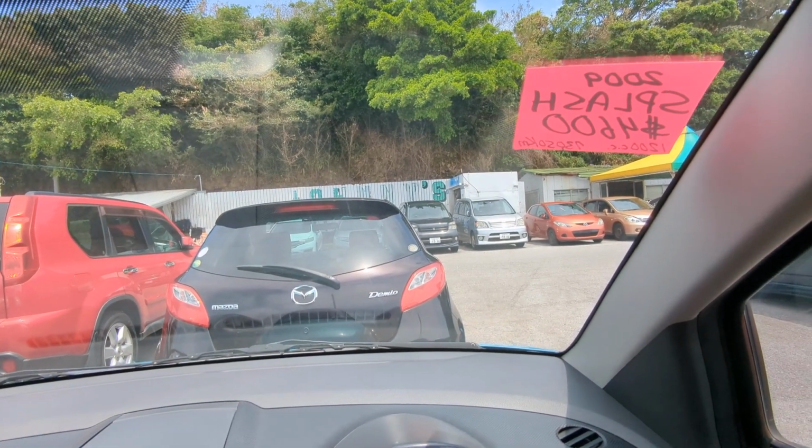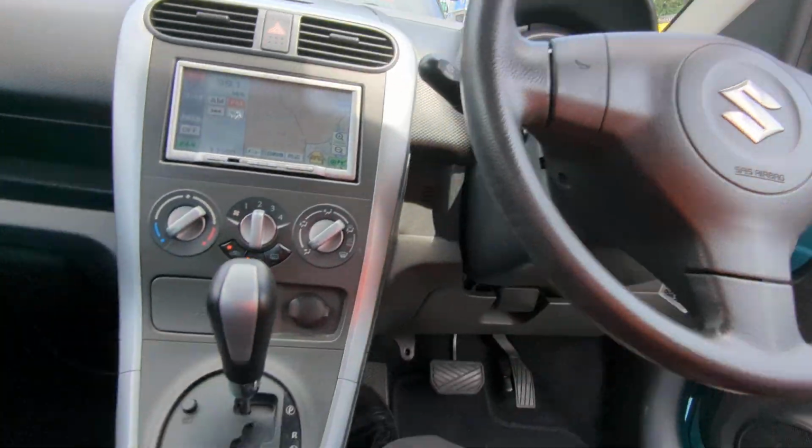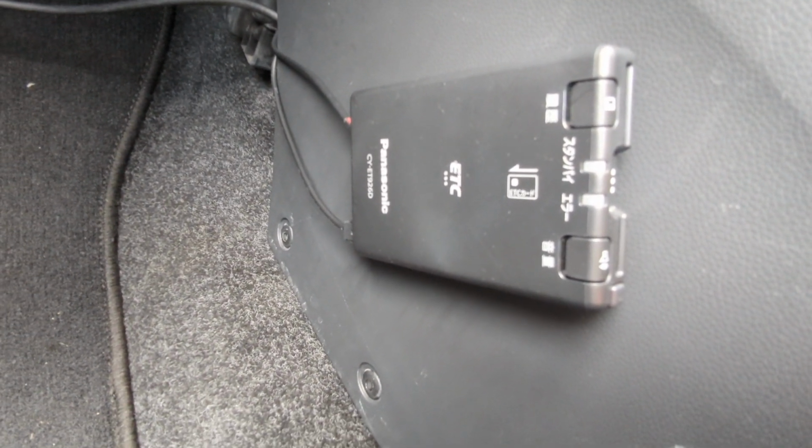Let's show you a couple other things before we go to the back seat. So on the left side here, you do have this guy hanging out right there. That's your ETC reader. That's your electronic toll collector. Works like Easy Pass in the States if you're able to get the card for it for the expressway.